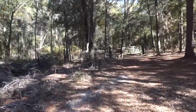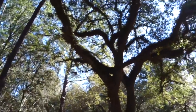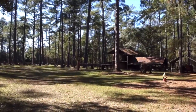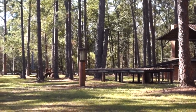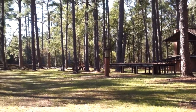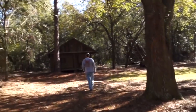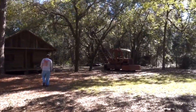I don't know where that gate goes to. It's pretty out here, though. Some really pretty trees. They even had their own gas pump. Yeah, I forgot to show y'all that. That's an old gas tank over there. Pretty neat. Damn monster of a traption.